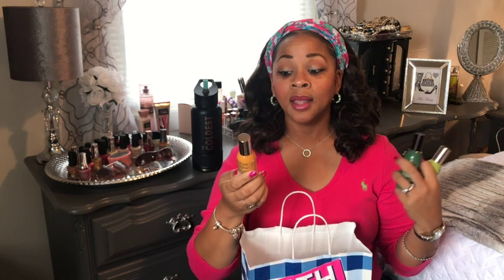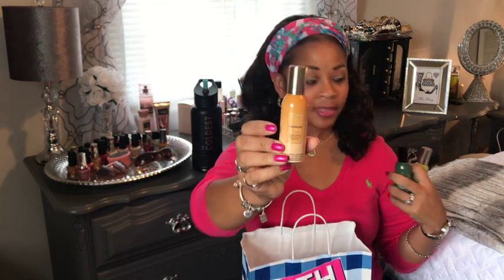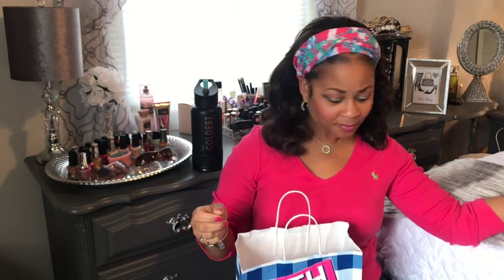Also got a Limoncello, L-I instead of L-E, but Limoncello, and it is from White Barn, so I'm excited to try that. I didn't smell it in the store because I was spraying so much stuff in there, it confuses you sometimes. So, all the scents get mingled, is what I meant to say. Probably shouldn't have sprayed this right in front of me. That's a nice, bright lemon scent. So, I like that. So, I got three of those. Let me put these back in here.